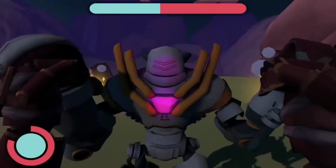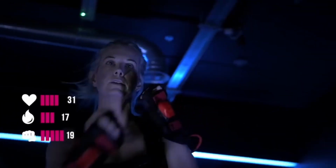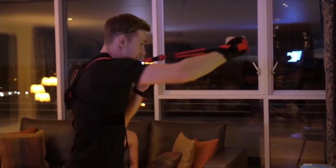After each fight, you'll be able to see how you're improving through clear metrics like calories burned, punch speed, strength and accuracy. QUELL will also analyze your form, teaching you the foundations of good boxing technique as you play. What's more, the workouts you do elsewhere aren't wasted.